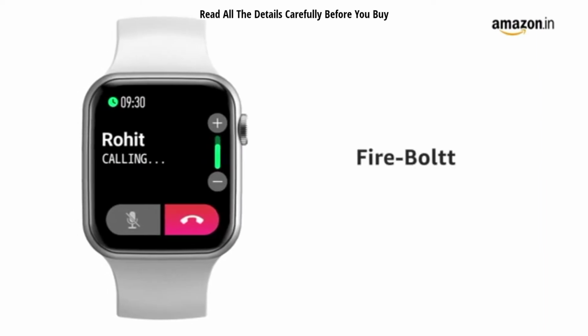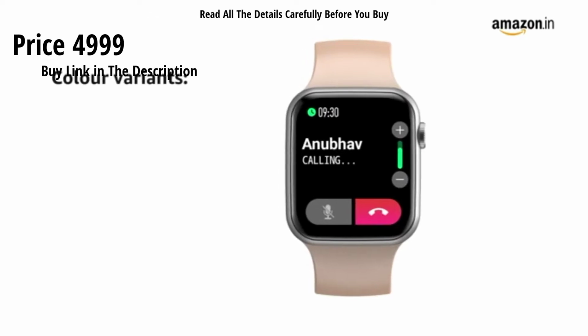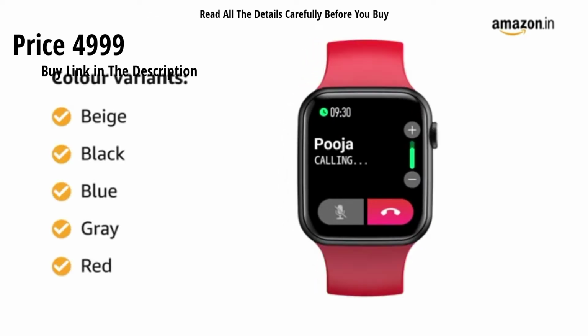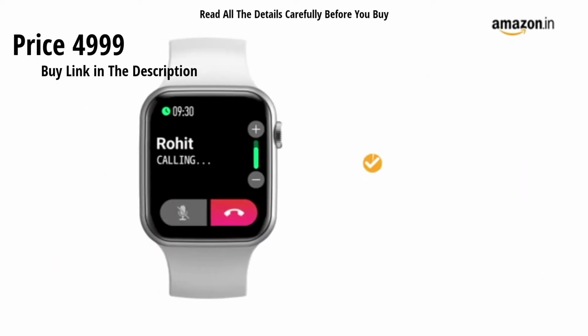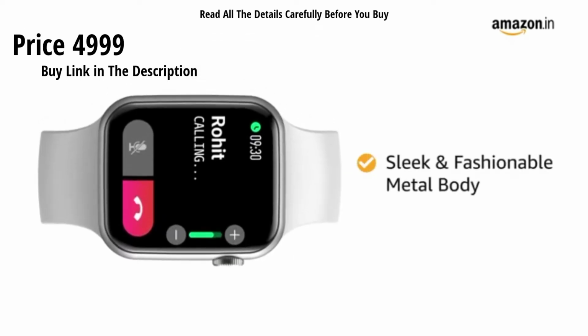Presenting the Ring Bluetooth Calling Smartwatch. It comes in 5 color variants of beige, black, blue, grey and red. The watch has HD full touch screen. It has a 1.7-inch screen. The smartwatch has sleek and fashionable metal body.